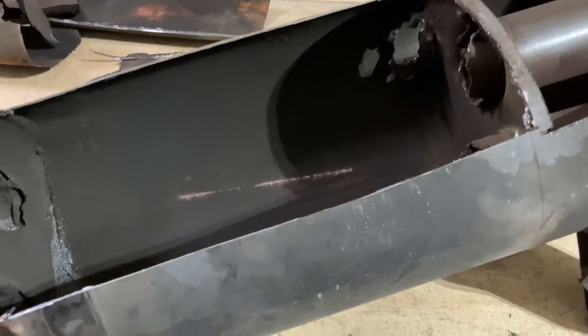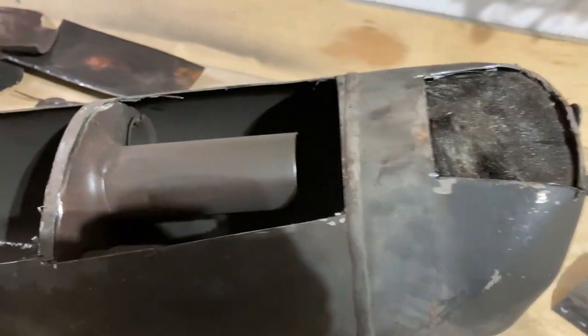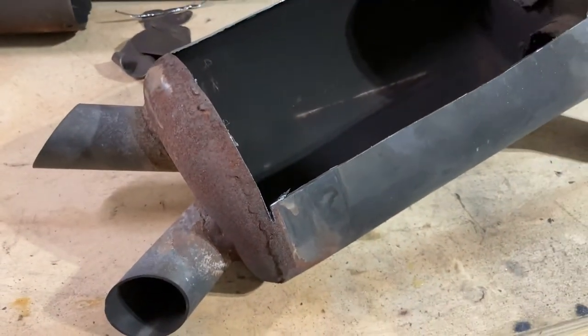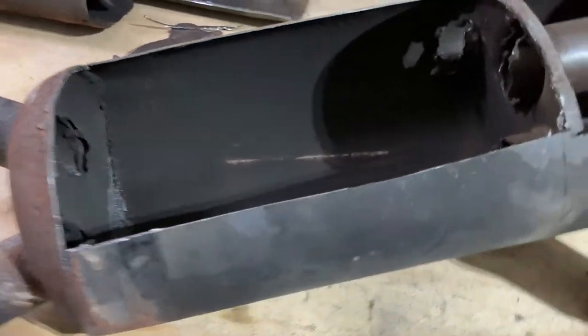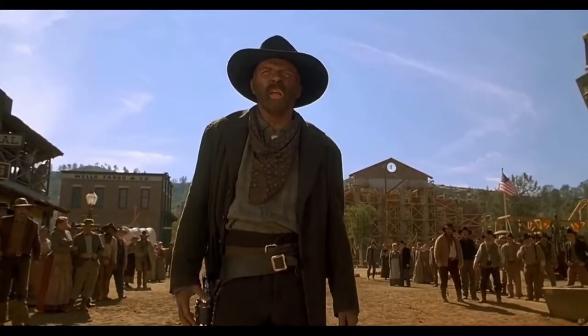All right, guys, so this is just a quick video I wanted to share with you. This is the old muffler off of my Buell, and I thought that it was completely stock. You thought wrong, dude.